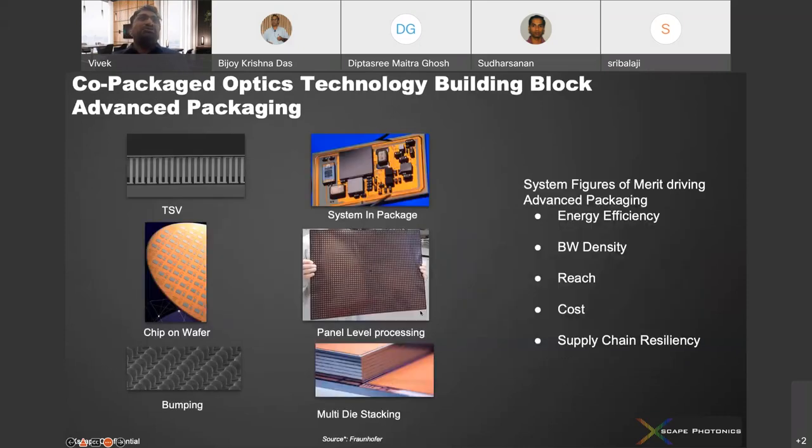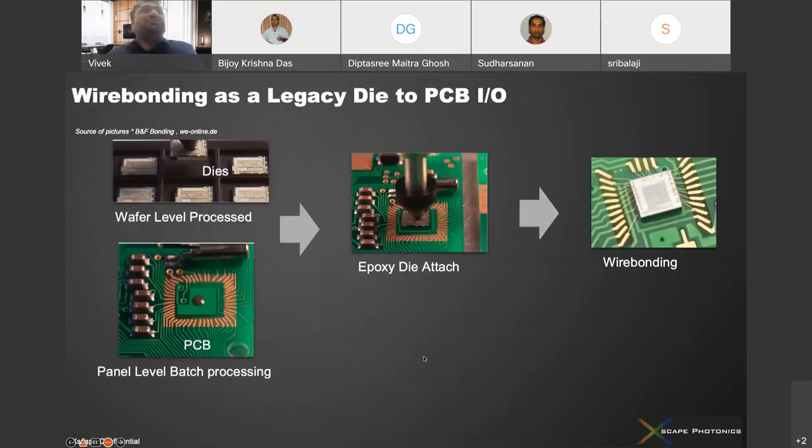So before we get into co-packaging, let's try to understand what advanced packaging is. When you talk about advanced packaging, you hear a lot of jargon around through silicon vias and chip on wafer, bumping, system in package, multi-die stacking. But what I really want to do is start with fundamentals and then get into advanced packaging.